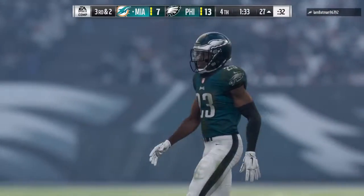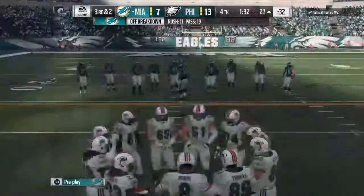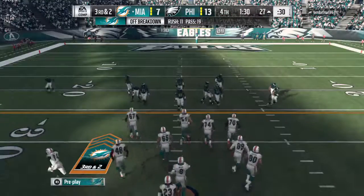Frustrating for a defense, energizing for an offense. Finding a way to create that type of yardage in your running game, that'll make the guys carrying the ball very, very happy.